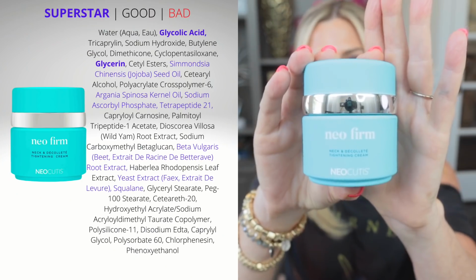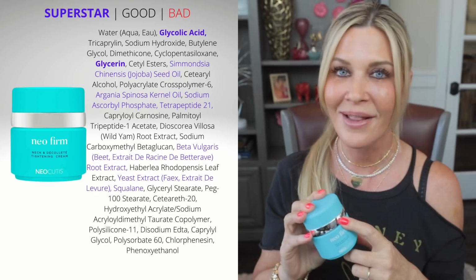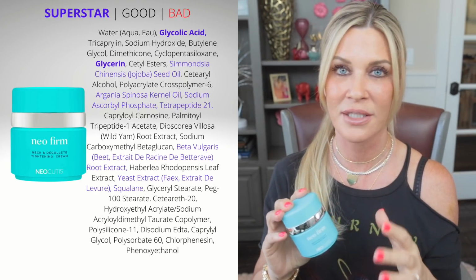The next one is kind of a surprising find that I have fallen hard for, and that is by NeoCutis, and it is the Neo Firm. This is a neck cream. If you guys have been here for any length of time, you know I'm not a huge neck cream person. The reason why I like this one though is I feel like it's a little bit different.